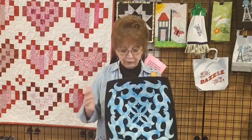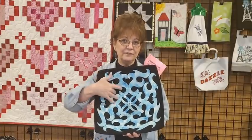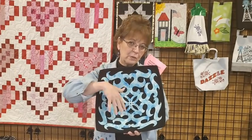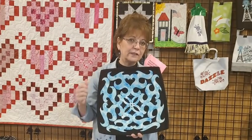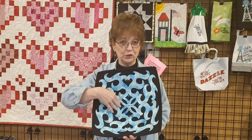So I took the Flexi Fuse and fused it on the back of my fabric. Now I could not use my ScanNCut on this because my ScanNCut is 12 inches. This is 15. It won't fit. So after I had that, I drew my design on the back of the Flexi Fuse, and I fused that to my blue fabric. And then I had to cut that out with the old-fashioned thing called scissors.